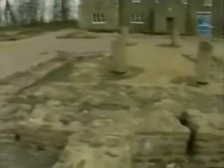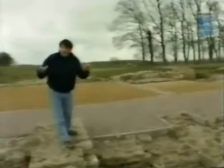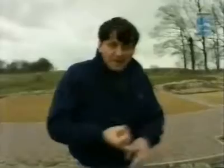The name Birdoswald is Norse, and it means a clearing or flat area on top of a crooked glen. Actually, there are some great names round here. There's Wall, for obvious reasons, Banks, where we've just been. There's Thirlwall. Is it Thirlwall or Once Brewed? Once Brewed, right? And there's Spadeadam. Now that sounds good. Let's go and have a look at that.